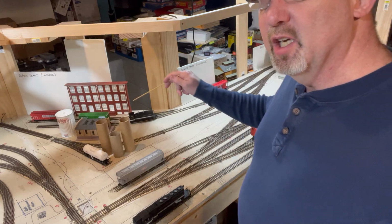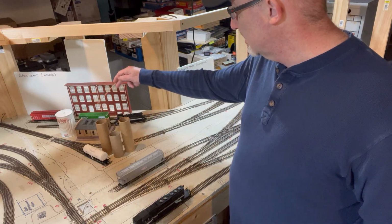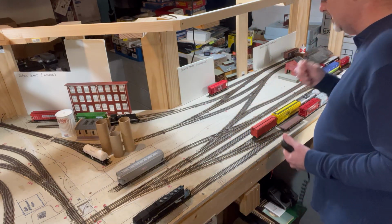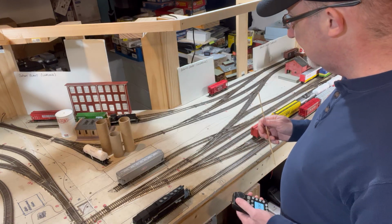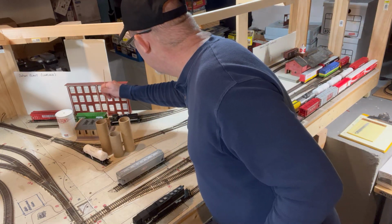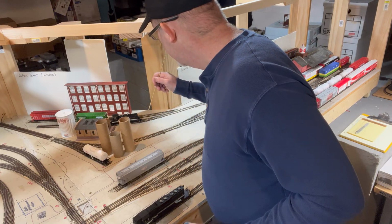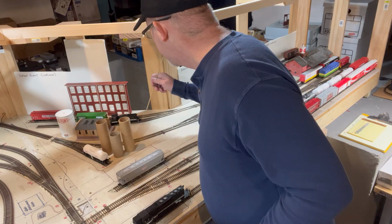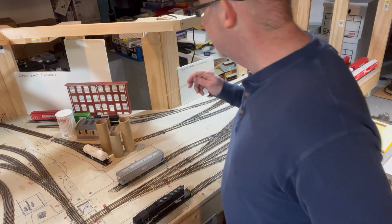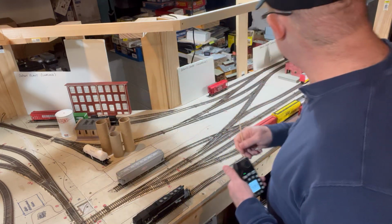Don't know if you can see it in the video, but I bought this old Atlas kit here that was still brand new in box. It's the chemical company. I can't remember what it's called. I'll get this one hooked up and, oops, did not get a connection. Try it again. Now I did it. That's concerning. I don't know if I'm going to have a problem there, because I bought this kit specifically for that location.